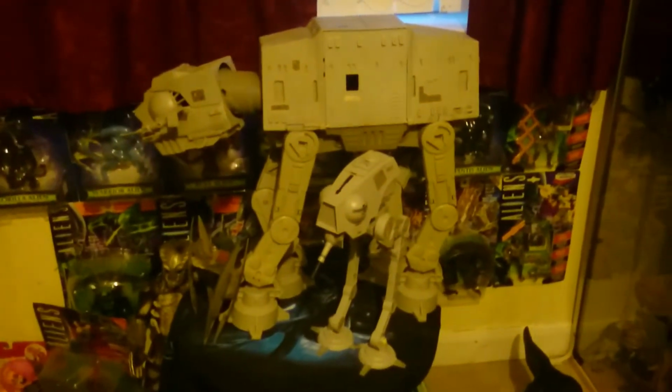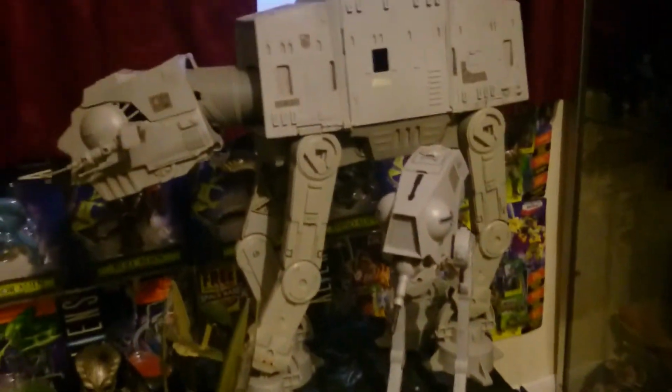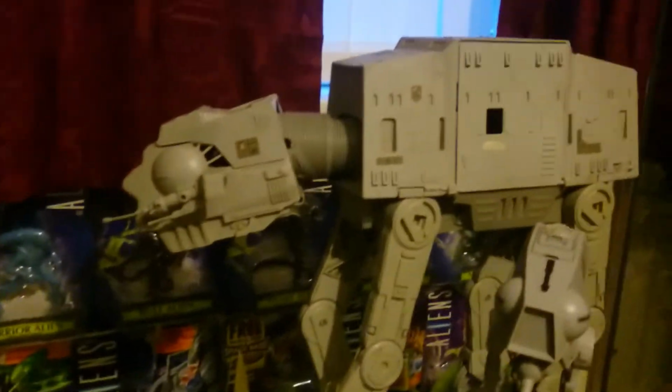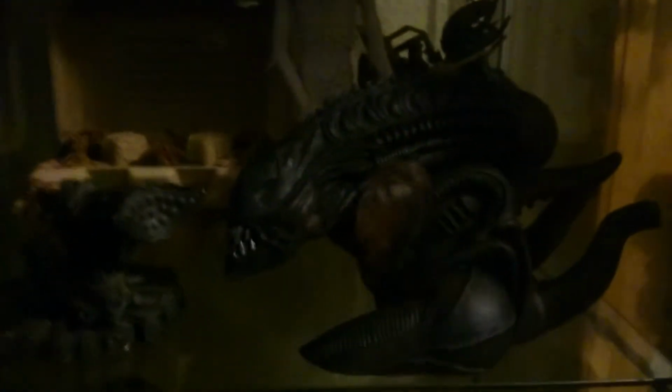There's some of my Star Wars vehicle collection. I say some because you'll see the rest of it in the other room. I still haven't got around to moving it yet. Got another cabinet here. There isn't much in it, so I'm not going to open it up. Little Xenomorph money box. Carton of Xeno eggs.